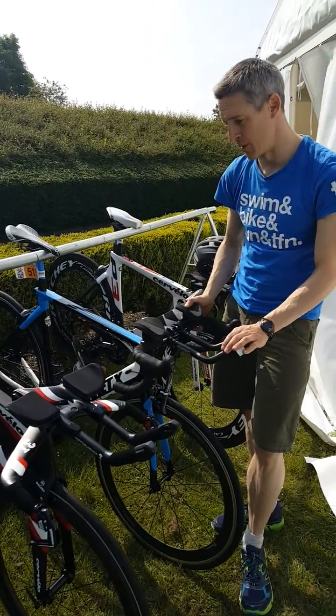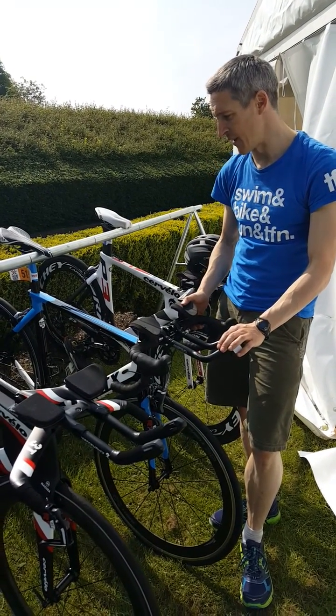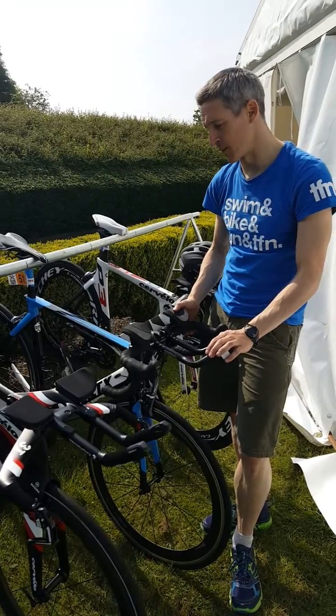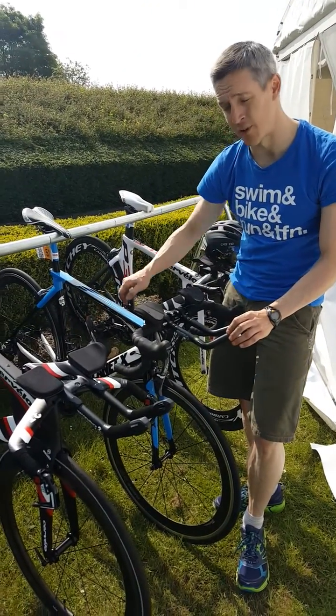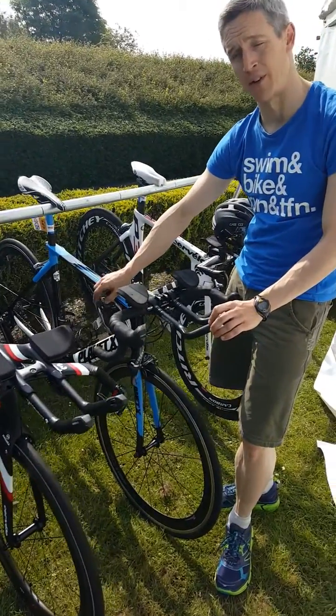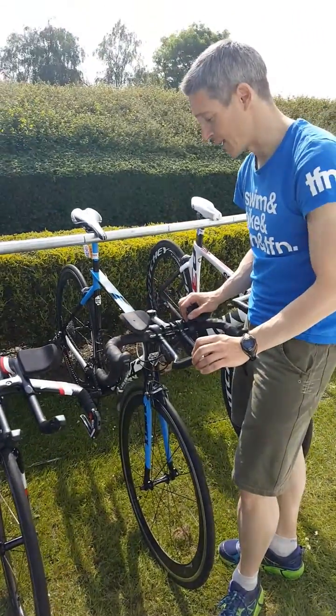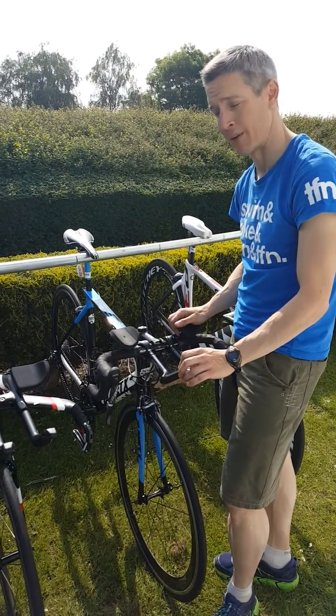Other than that, with your bike it's really common sense. Have a good look over it. I say it's very, very easy to forget to pump your tyres up. Other things that I've done wrong over the years is if you're going to clip your shoes into the pedals to start the bike, make sure you've got your right shoe on the right side and your left shoe on the left side. I have done it before where I've come out of transition and my shoes are the wrong way around, which is really embarrassing.